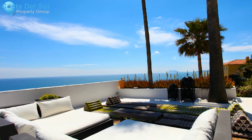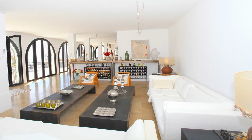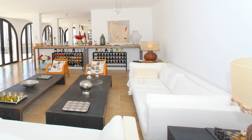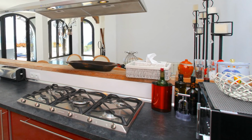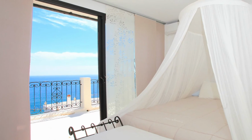A separate barbecue dining area adds to the space for al fresco living. On the first floor we have four bedrooms and two bathrooms, all completely renovated, mixing traditional Andalusian features with modern design. The house is surrounded by immaculately landscaped terraced gardens.